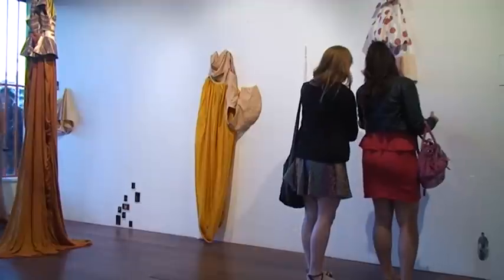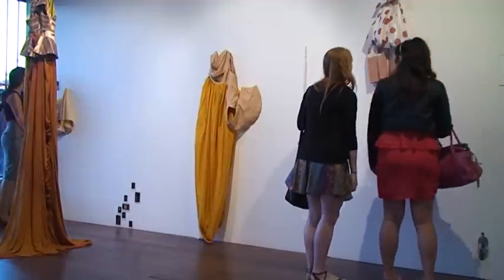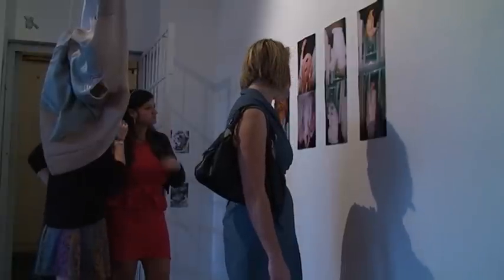It's really lovely to see garments installed in a way that I haven't seen much before, and to see the body represented in lots of different ways, all in the one space. But yeah, I think it really works and it's really interesting.